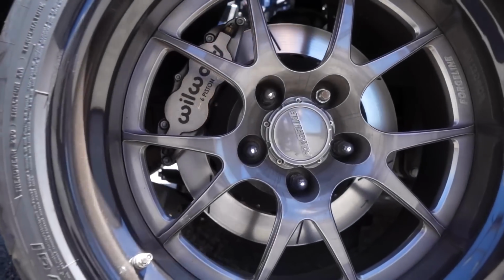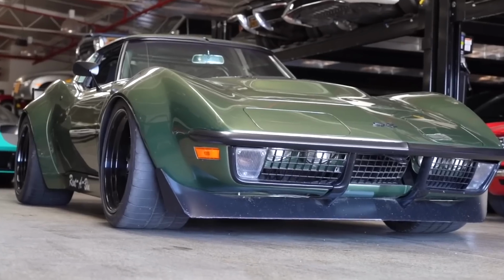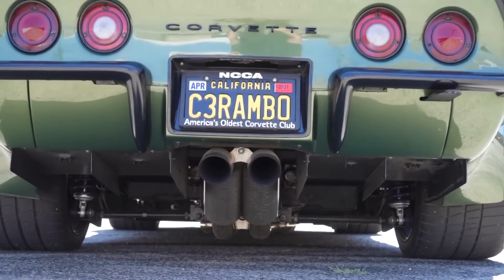He said he's got enough clearance and he thought about doing it, but left it out. But he had the ability to run a 335 square on this car. Instead, he went very small up front. He's running a 315 tire up front and a 335 out the back of this thing.